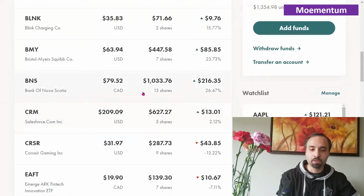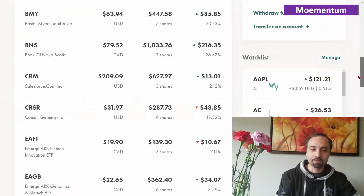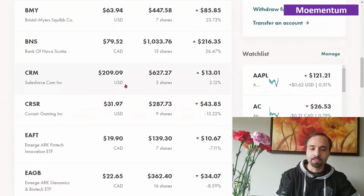Next, we have Bank of Nova Scotia. We own 13 shares. It is showing a positive return of 26.47%. Next, we have Salesforce, or ticker symbol CRM. It is one of those companies that, in my opinion, is undervalued, and most likely I would like to add more shares of Salesforce.